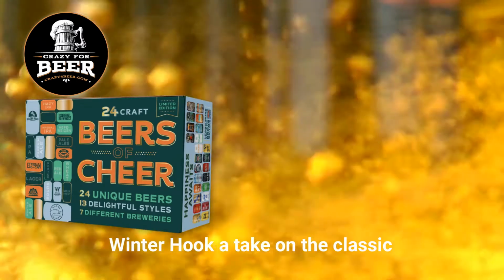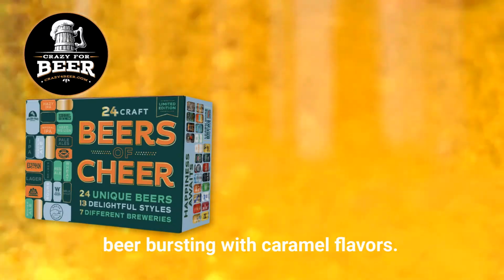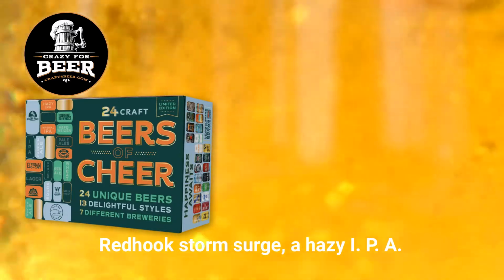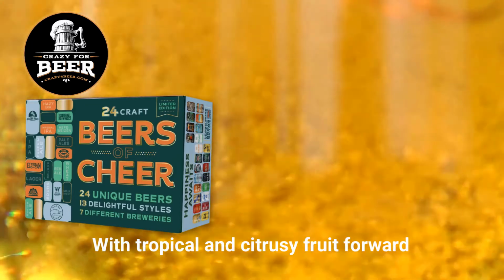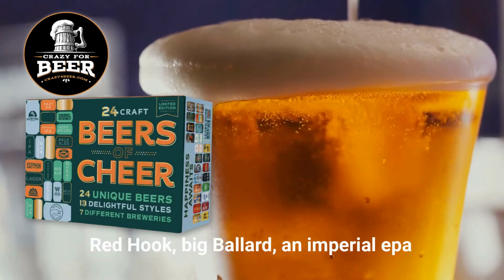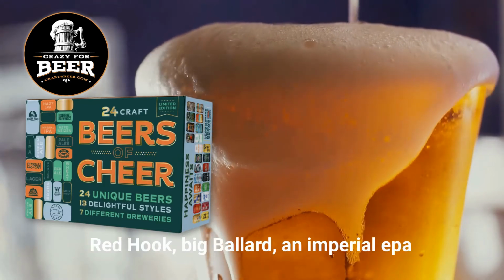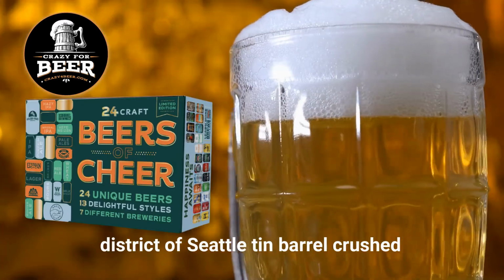Redhook Winterhook. A take on the classic winter warmer. Sensual malts create a beer bursting with caramel flavors. Redhook Storm Surge. A hazy IPA with tropical and citrusy fruit forward hops that converge with a light malt body and a crisp finish. Redhook Big Ballard. An imperial IPA that pays homage to our original stomping grounds in the Ballard District of Seattle.